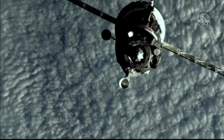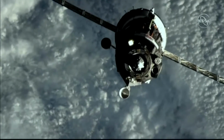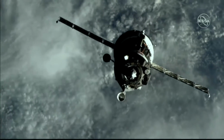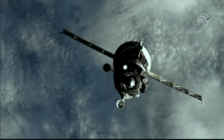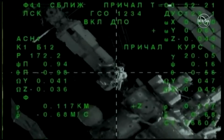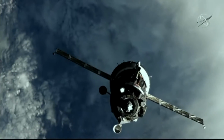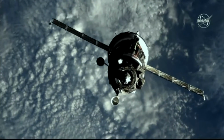The range is 130 meters. Closing rate 068. Copy. The time is 035227. The range is 114 meters. Closing rate 068.